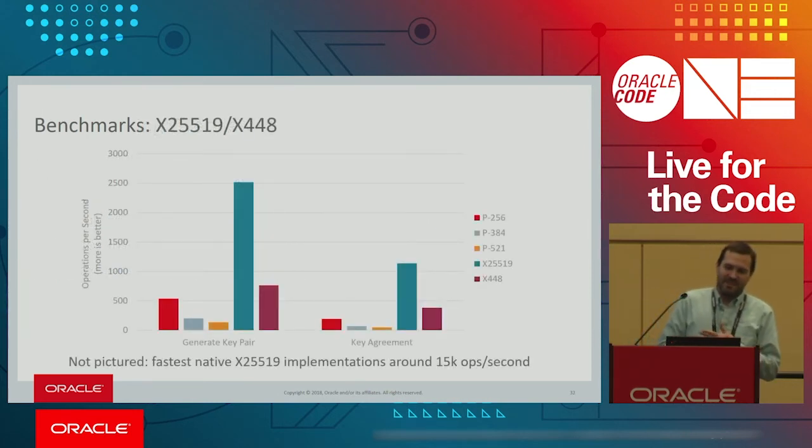So let's start with X25519 and X448, and let me explain the chart a little bit. Those first three bars in each chart are P256, P384, and P521, which are elliptic curves that have been in the JDK for a long time, and they're implemented in C code, in native code. The next two bars, X25519 and X448, are the new curves that I added in JDK 11, and this is for key agreement. Each of these has a different level of performance and also a different security strength.